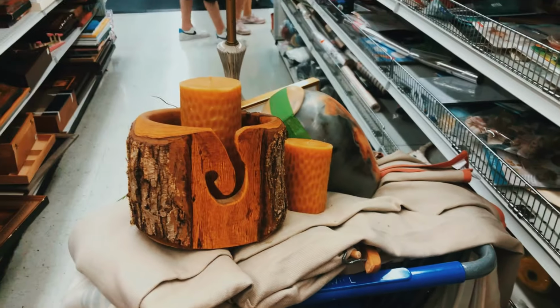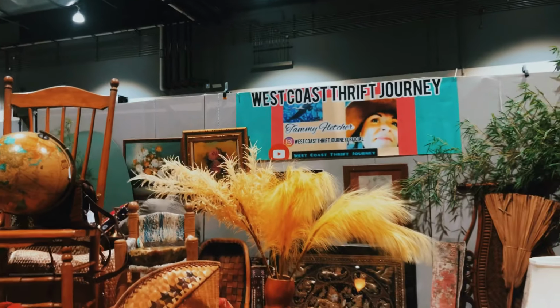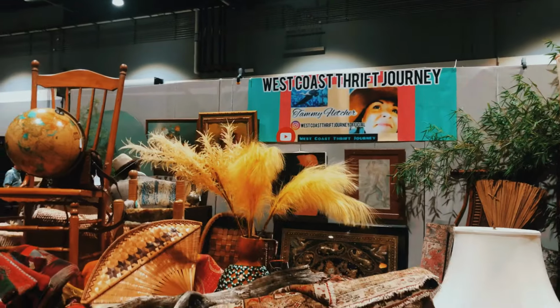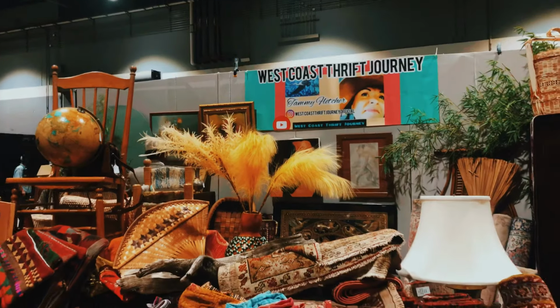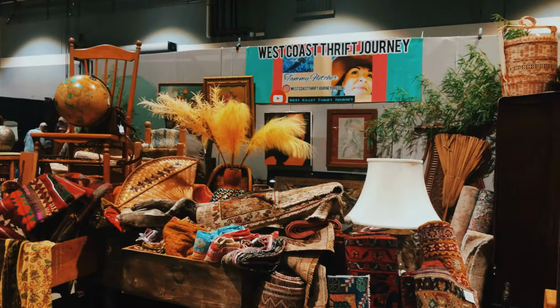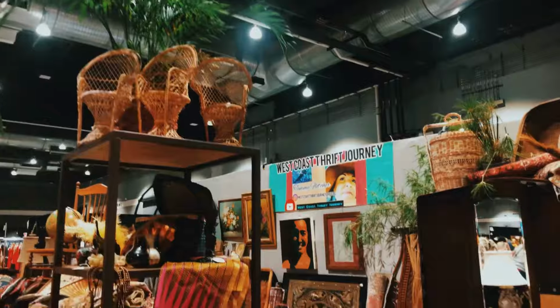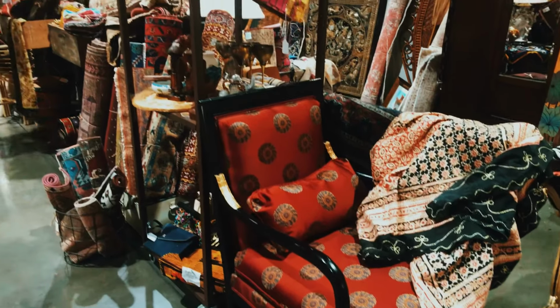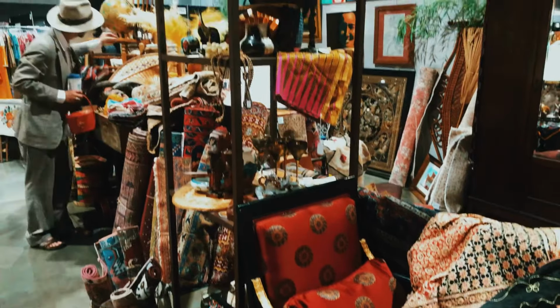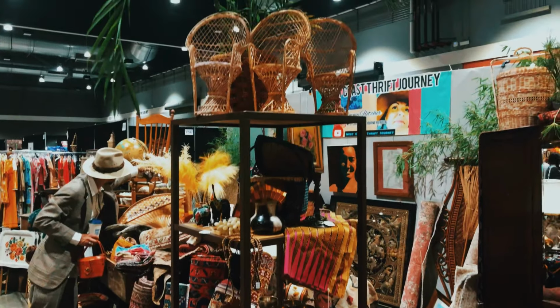Now I'm going to show you some items that I did have at the Rose City Vintage Market. This was the last day that I came in and did the Rose City Vintage Market. This was my second day of being set up at the show. I'm really happy with how things went, and I sold quite a bit while I was there. I changed my whole entire booth around both days, and I had such a blast.